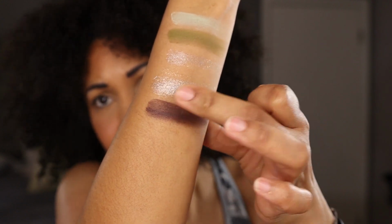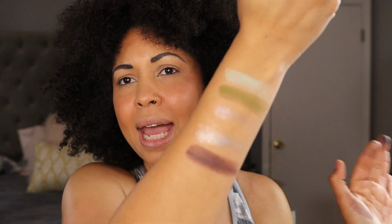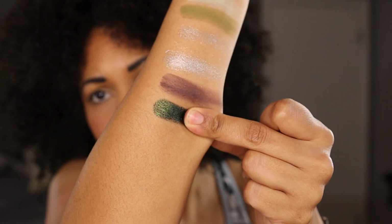That's very nice. Now, I know in the last video I was getting some comments about the mattes and the swatches, but the mattes are gorgeous. They work perfectly, no issues at all. The last shade we have is this beautiful shimmer, Luxury.